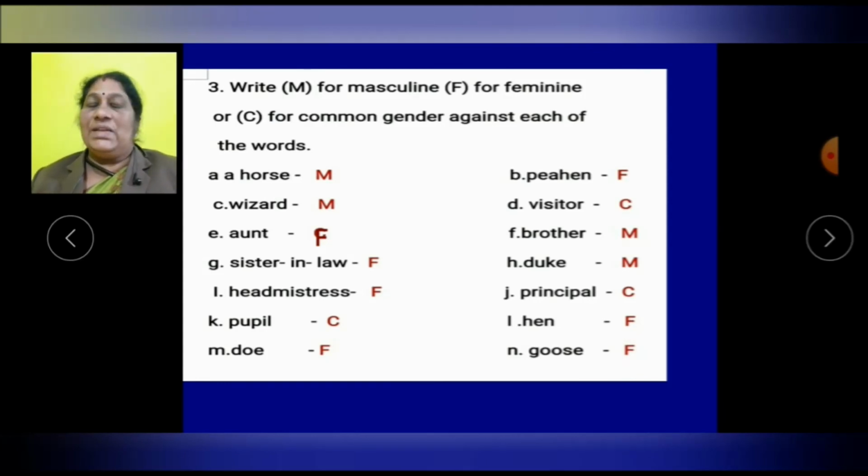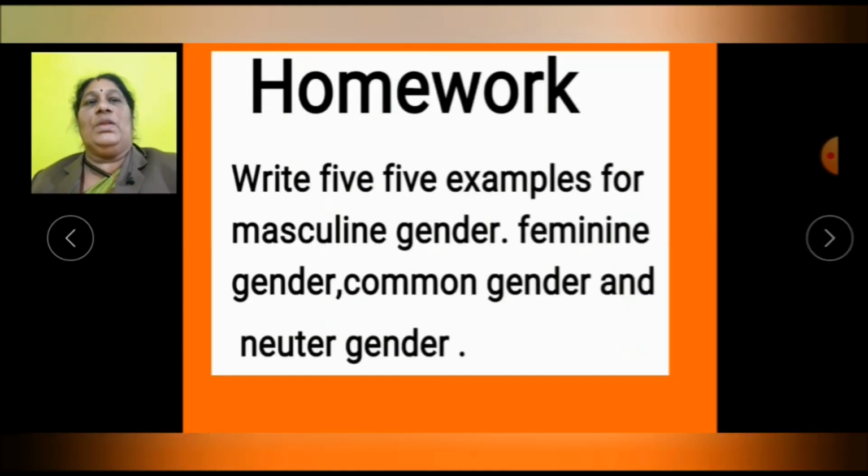Now children, there is a small homework for you. Write 5 examples for masculine gender, feminine gender, common gender and neuter gender.